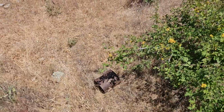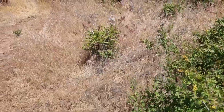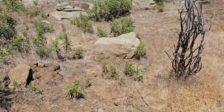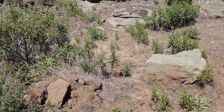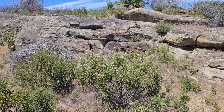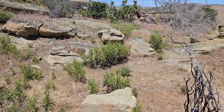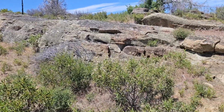Just to give you a better idea on that Chinese site, there's some garbage strewn around on the outer part of it. And then most of the metal and activity was around that rock there, which is a perfect rock for sitting on. And then behind that is a small stack of rocks that would provide some shelter from the north wind. So, pretty good spot for a campsite back in the 1800s.